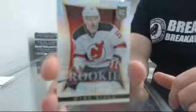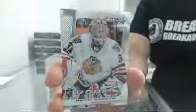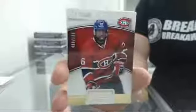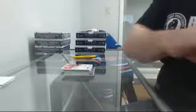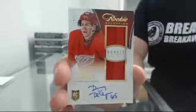Update base there. Some Yakupov? Yeah, I agree. Let's go to New Jersey. Chicago. Washington. Buffalo. Detroit. Montreal. Nashville. Pittsburgh. Detroit. Toronto. Washington. Hot rookies for Washington, Chris Brown.